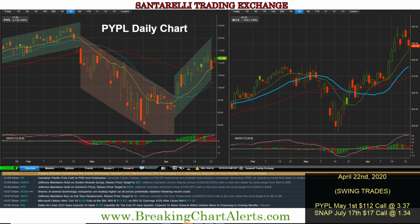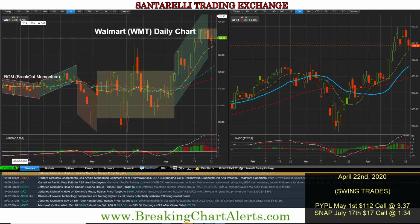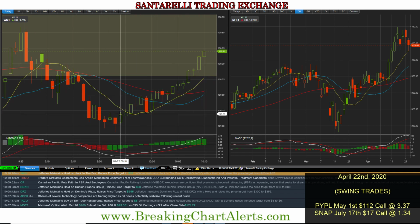Do we still have the Walmart May 15, 135 call? Yes, we do. We could take a look at Walmart if you'd like to. Still holding above that consolidation box. I want to see that have a nice breakout here. Nice climb here on Walmart. Look at that climb on Walmart. 10/20 cross. First candle is above that 10. It's looking good there. Nice breakout on Walmart.